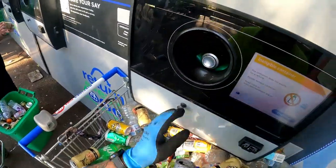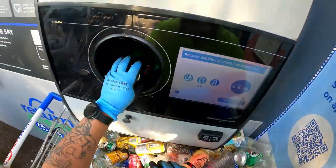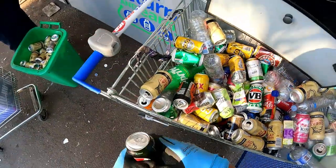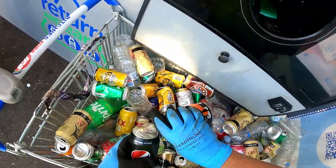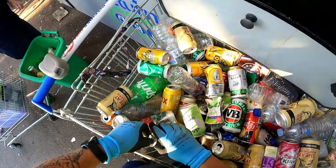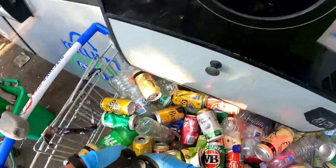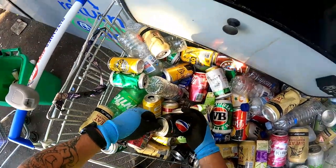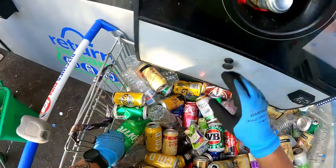That machine don't like you. It's growling at you, love. That's it. Pull one of these tabs off. There we go. Get some action happening. Oh, that's not gonna go. Oh, I'm just about finished.